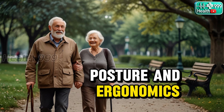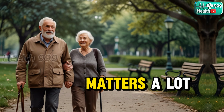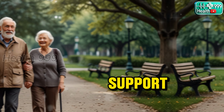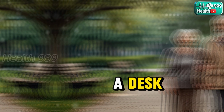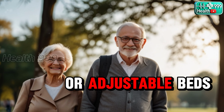Posture and ergonomics. Believe it or not, how you sit, stand, and sleep matters a lot. Poor posture puts extra stress on your spine. Try using chairs with proper lumbar support, sleeping with a supportive mattress, and avoiding slouching, especially when watching TV or working at a desk. Some people find relief using orthopedic cushions or adjustable beds.